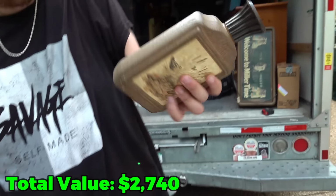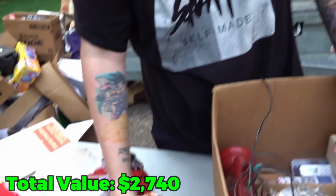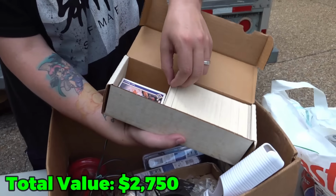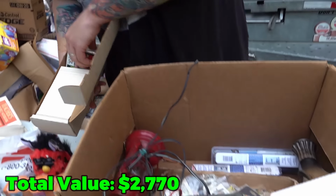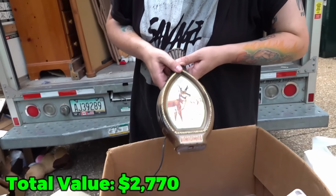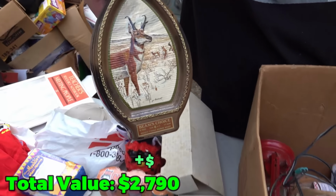What is this? Oh, it's like a bird bottle. Like a flask or something? Yeah, exactly. Then this one here is some kind of card. A bunch of cards that are, what is that? Tracks, more racing. Racing cards right here. Put that one right there. And there's another flask that probably goes with the other one. This one's just, what is that? Some kind of deer, it looks like, on there. I don't know.